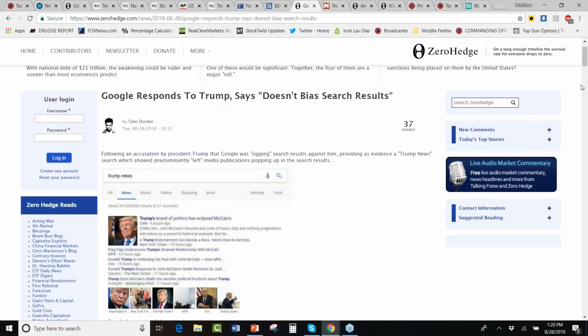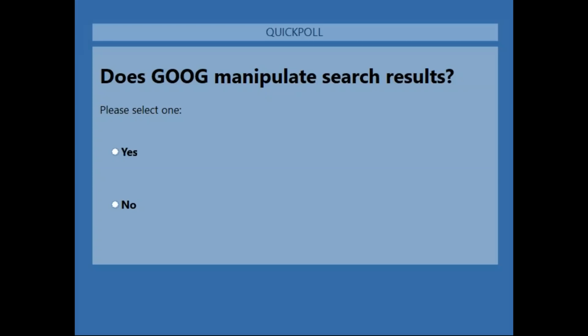So here, let's do our first poll of the day. Google responded and said, we do not skew search results. You ready? Let's take a look here. I want to listen to you guys. Let me know what you think. Yeah, I actually have a democracy, unlike Google. Let's see what you guys actually think. Okay, about 10 more seconds to vote. And okay, almost half of you.